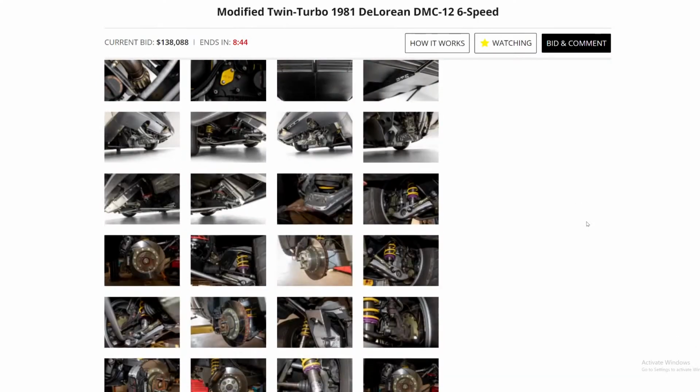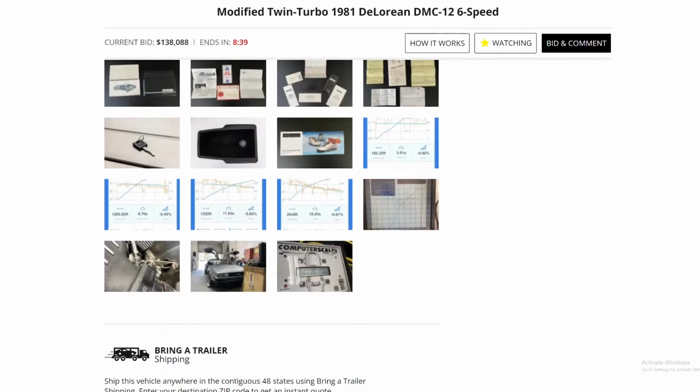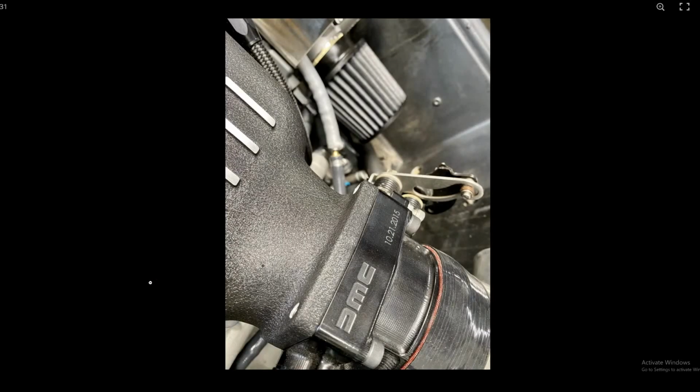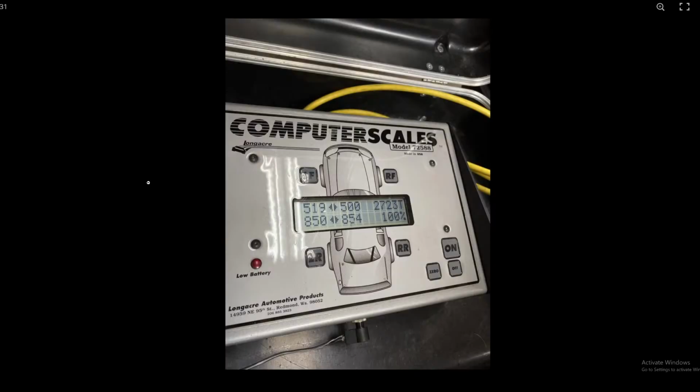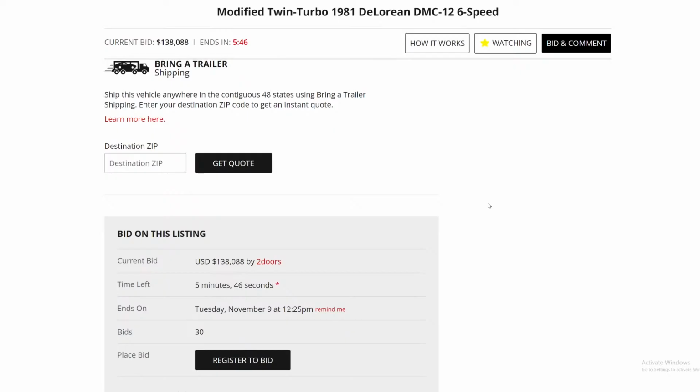I thought he had uploaded a few photos towards the end here. There's one of them. October 21st, 2015. Here's some photos. I didn't even notice these when he was corner balancing the car. So that's one of the beauties of going with the KW suspension.